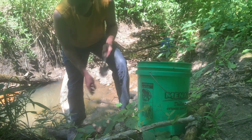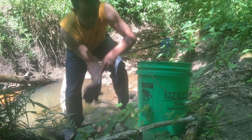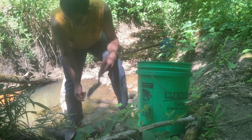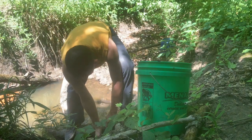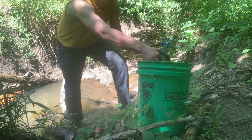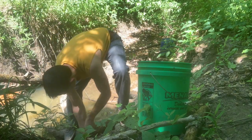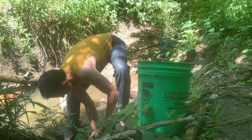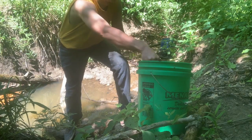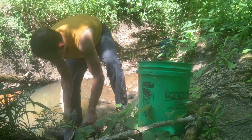A lot of times they say that you can find clay in riverbeds, creeks, things like that. It's a good place to look for clay. It's very gray in color. So yeah, it'll be very interesting to see what kind of tiles I can make out of this, or if I like the color, maybe make some pottery out of it. Yeah, man, it feels like really good quality clay.